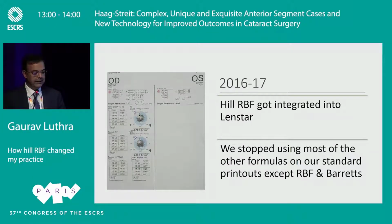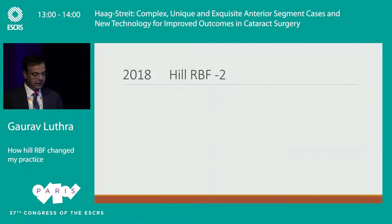Somewhere in 16-17, the Hill RBF got integrated into the Lenstar, which again was a big convenience because till then we would just sit online and keep working on that. Now the staff found it so easy to just get the Hill RBF out, and we stopped using most of the other formulas except the RBF and the Barrett's universal, and this would give us special printouts.